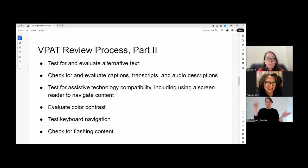We wanted them to next check for and evaluate captions, transcripts, and audio descriptions if there was video or audio content, to again make sure that it wasn't just checking the box, but that it was actually somewhat accurate in at least a couple of examples, not necessarily every video again. We wanted to test for assistive technology compatibility. And at this point, we asked that people actually use a screen reader to navigate the content, knowing that a novice screen reader user is not going to be able to do the level of testing that an expert user would, but wanting to at least check to see if we have some basic knowledge that this is compatible with screen readers and not causing immediate issues.